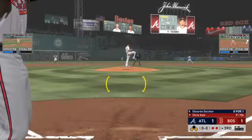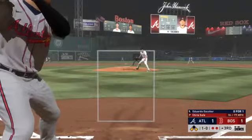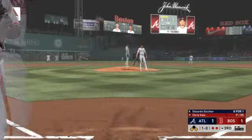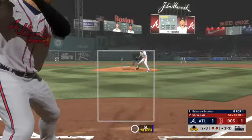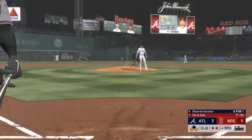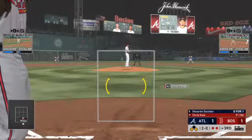Ready with the first pitch. Here it comes. Ball 1, no strike. 1 out away from stranding that runner on third. So the last thing you want to do is throw a wild pitch and let him score. Nice job there by the catcher to knock that one down.